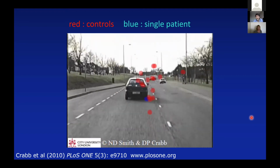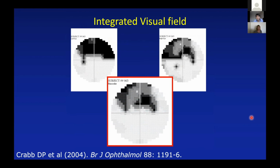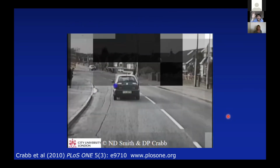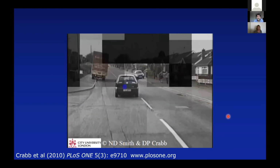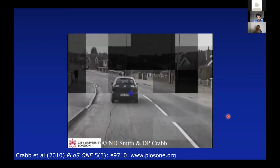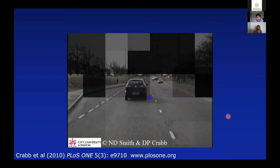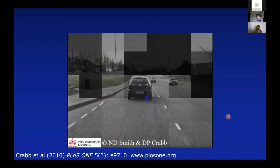So this is the patient's visual fields, and this is their binocular visual field down here. What we suspect is that their visual field defect is actually masking or covering up where that hazard is in the film. So she never really sees the pedestrian, and therefore she never moves her eye to that pedestrian. Similarly, in the second sequence of the film, we suspect that she doesn't see the car at that junction.